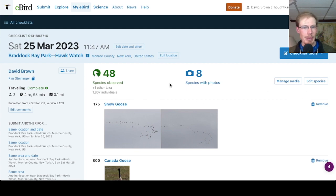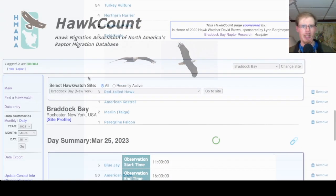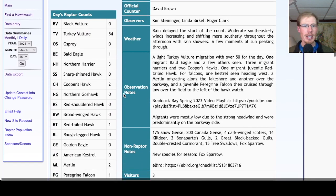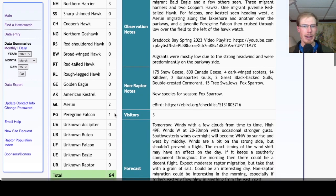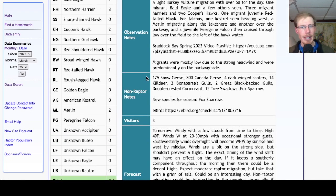If we take a look at the eBird checklist, we see that today I had 48 species. And taking a look at the HawkCount report for our migrant raptor totals, today we had 54 turkey vultures, 1 bald eagle, 3 northern harriers, 2 Cooper's hawks, 1 red-tailed hawk, 2 merlins, and 1 peregrine falcon, for a total of 64 migrating raptors.